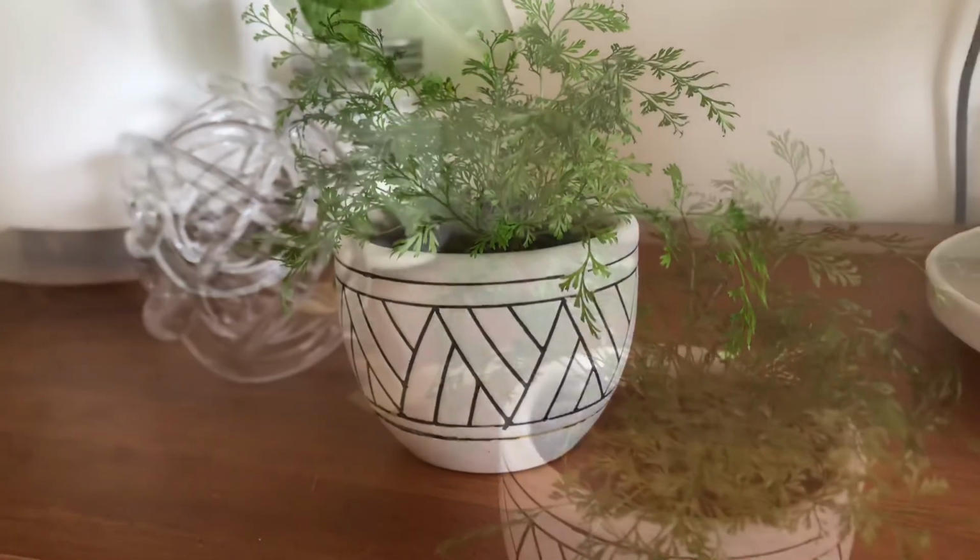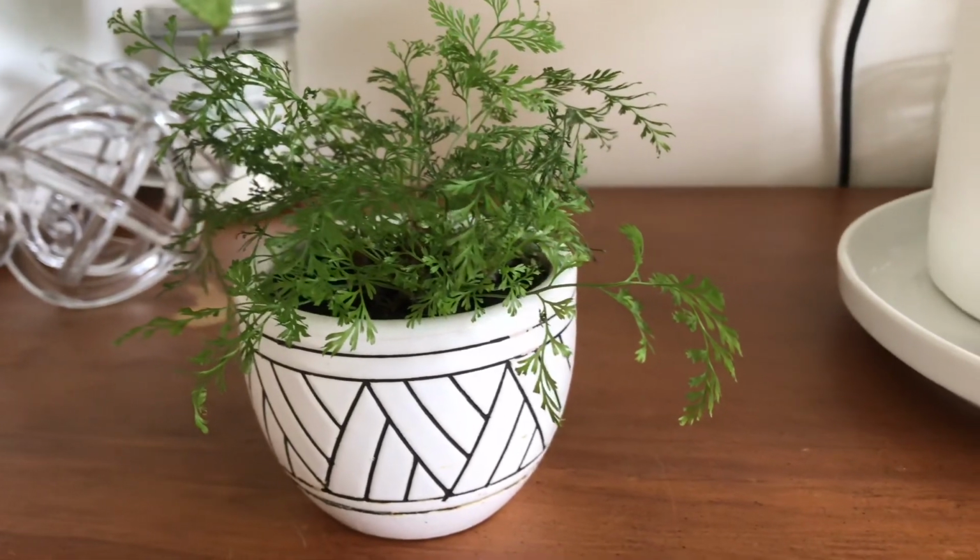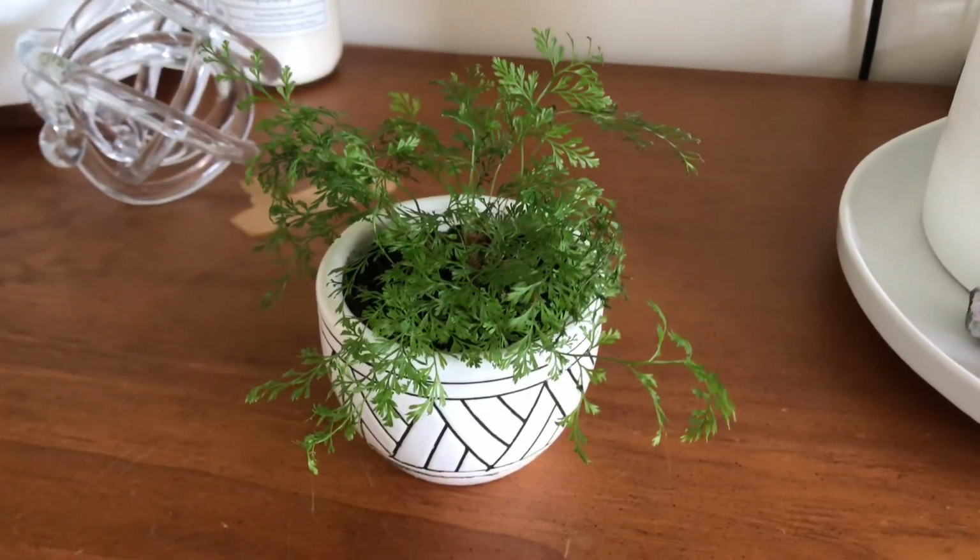And lucky last are ferns. I don't have many, just this one. They are pretty difficult, but they are low light and they do like their moisture.